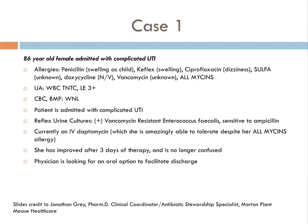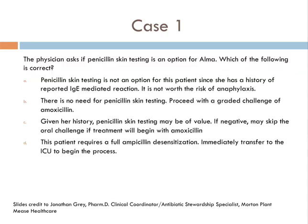So going back to the first case: VRE, but susceptible to ampicillin, and what would you do for the oral option? Yeah, fosfomycin is a good idea, but that's not an option here. Would you still do the penicillin skin testing or not? Or would you go directly to the oral challenge?